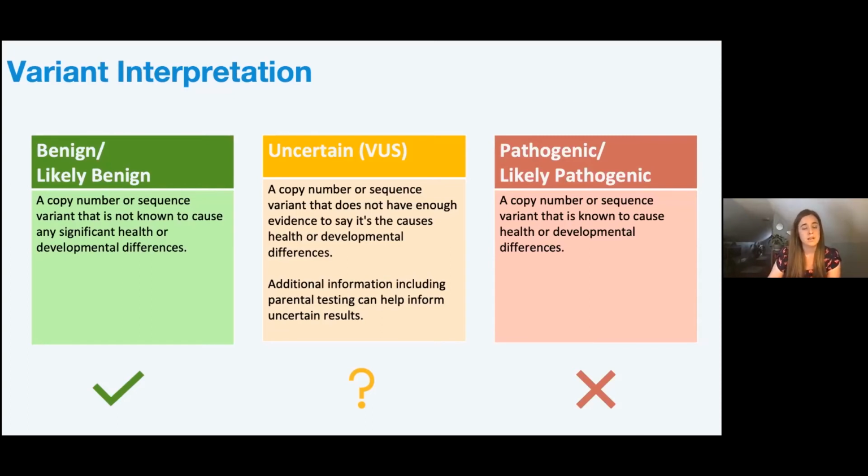Benign means that the copy number or sequence variant that they found isn't known to cause any significant health or developmental differences. Pathogenic means it's a copy number or sequence variant that's known to cause symptoms or features. You also might see terms like likely pathogenic or likely benign on your reports. Those are used in instances where there's not enough information to put a variant definitively as benign or pathogenic, but we are almost certain that those are in those categories.